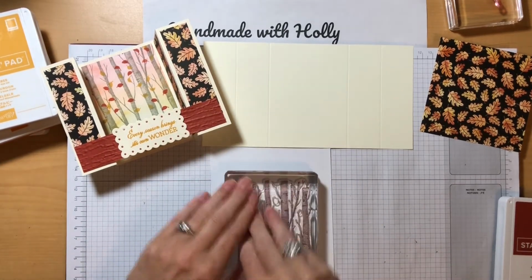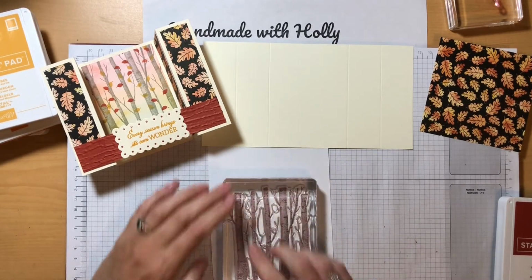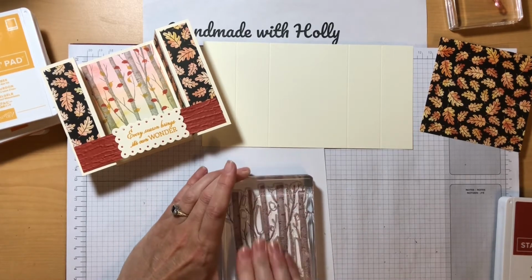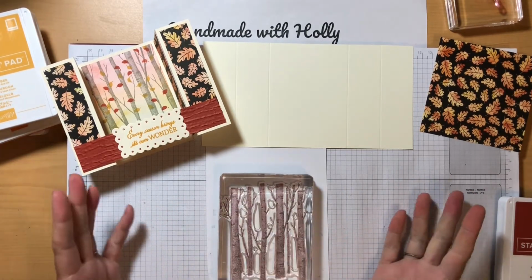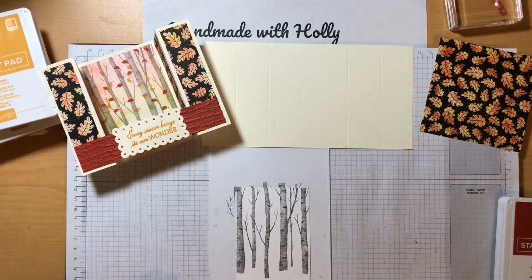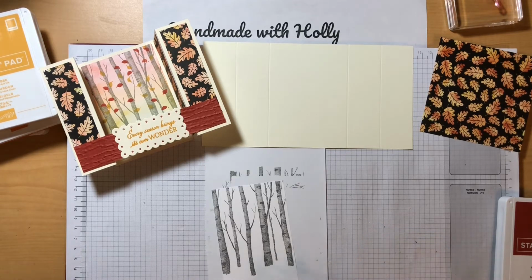Now I'm going to go ahead and use whole hand pressure on the block because this is a larger stamp, and then just kind of run my fingers over the trunks, making sure that the ink transfers. When I have a big stamp like this, I like to leave it on the paper an extra 10 or 15 seconds, and that extra time lets the ink transfer to the paper. And then when I peel it off, you can see I have a perfect impression.